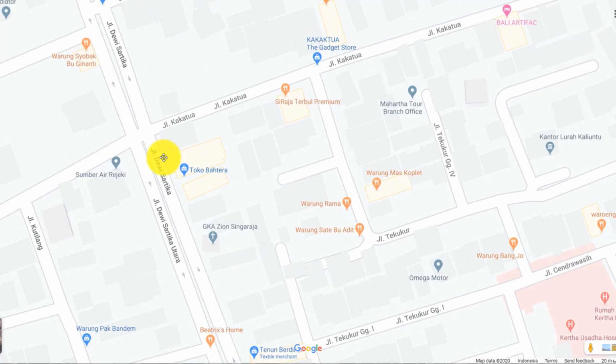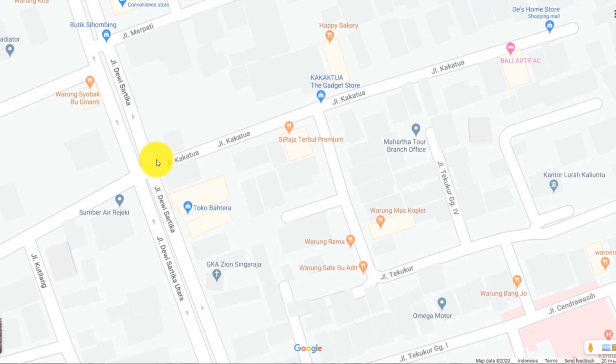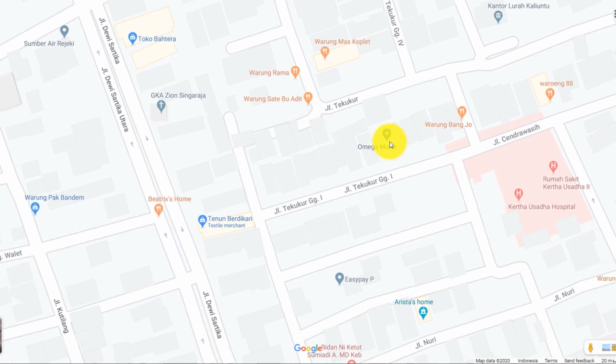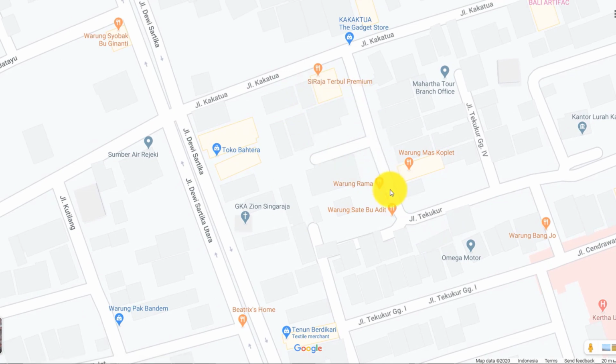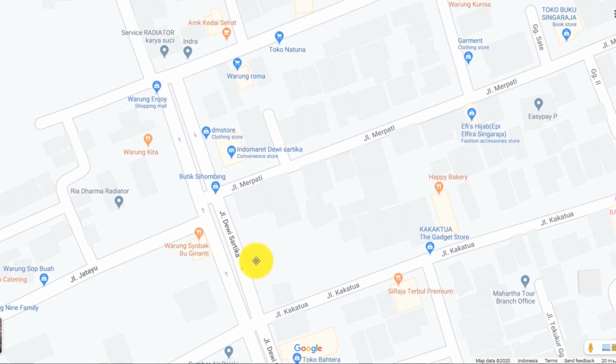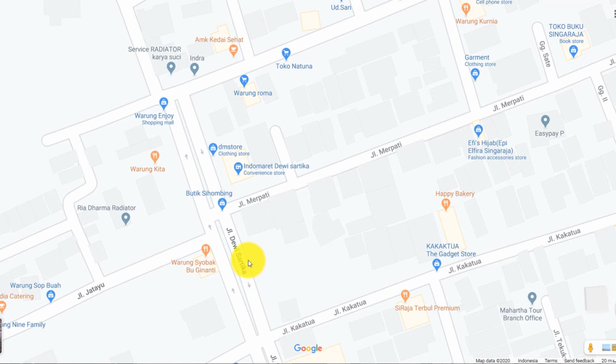And we're going to go past Jalan Kakatua, and I'll talk about that. I like Jalan Kakatua, and you can use that Jalan Kakatua to get to the hospital, which is somewhere down here. There it is. Okay, Kertu Sada. And I'll talk about why I don't take this road anymore. But maybe I'll try that just because, well, it's an important place, and so we should be there. And so we're going to get there.